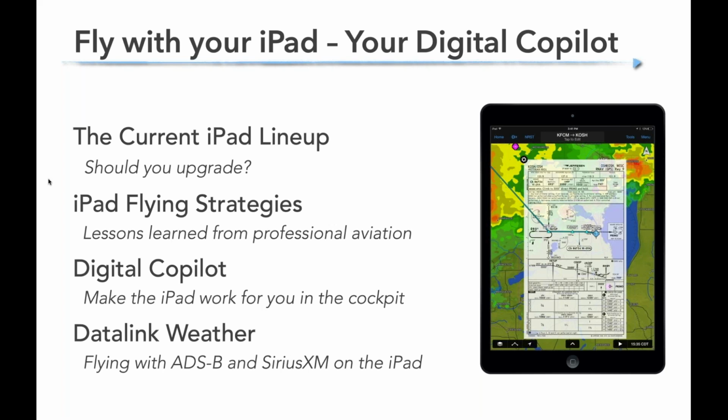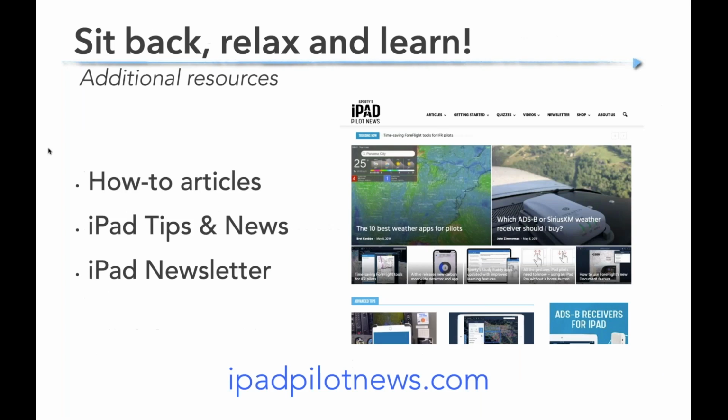So a lot of themes there. And lastly, data link weather. I think that's another hot topic item, and really what propelled the iPad into the forefront was the ability to connect the iPad to affordable, subscription-free data link ADS-B receivers. So we'll cover what the options are there and some best practices for using that.